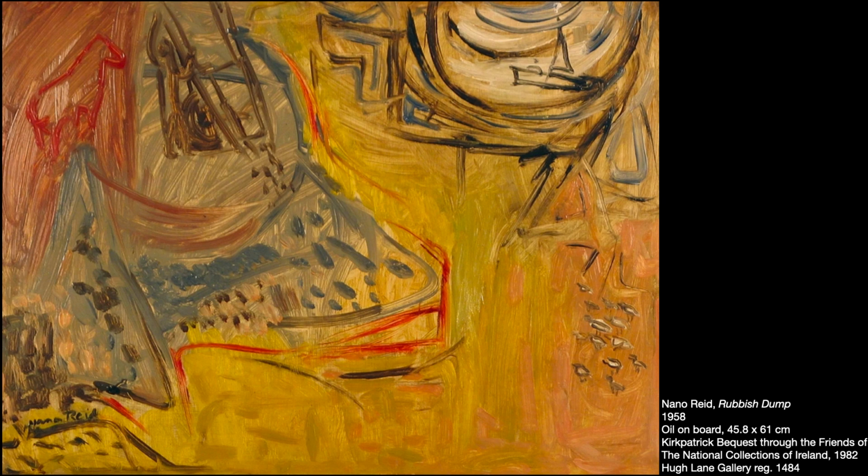in Paris, and the way that they, and I quote, "lashed their glowing paint onto their canvases with a free and easy recklessness." Nano Reid was quite inspired by this method of painting, and as a result, many of her paintings are covered with wild, rapid brush strokes, including colors like sulphurous yellow placed beside placid blues and ochres. These are much like the tones that we have here in Rubbish Dump.